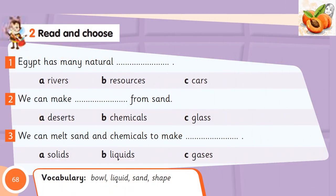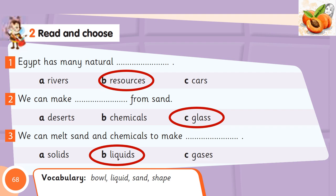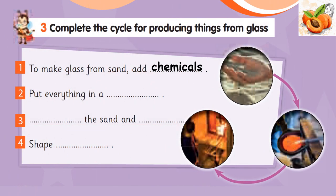Exercise 2. Read and choose. 1. Egypt has many natural resources. 2. We can make glass from sand. 3. We can melt sand and chemicals to make liquids. Exercise 3. Complete the cycle for producing things from glass. 1. To make glass from sand, add chemicals. 2. Put everything in a bowl. 3. Melt the sand and chemicals. 4. Shape the glass.